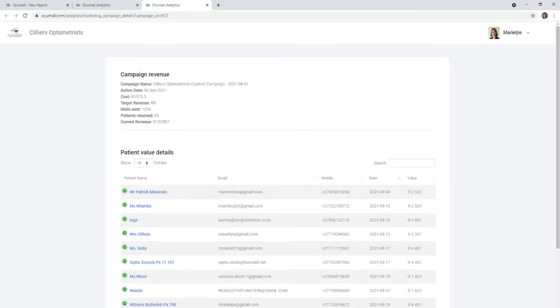So if you look here, you will see that this email campaign was sent to 1,258 emails. Now, OcuMarketing does cost a little bit extra based on how many emails are sent. But if you have a look now at the amount of patients that returned from this marketing campaign, there's 45 patients that returned. Now, this current revenue value is based on a calculation made on what you would make on average per patient in the practice.